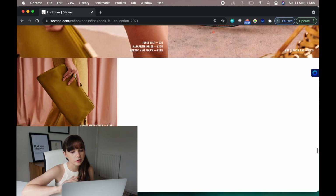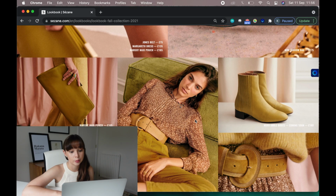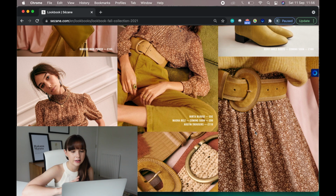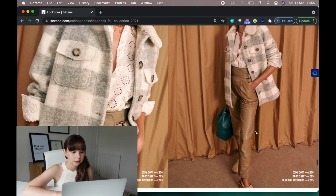I quite like this top. It's not my colourway, but I do quite like it. The Myrta blouse, it's pretty, and I quite like this pattern. See, if this was in a different colourway, brown doesn't really suit me, but if it was in a different colour, this is the kind of small floral pattern that I do like.